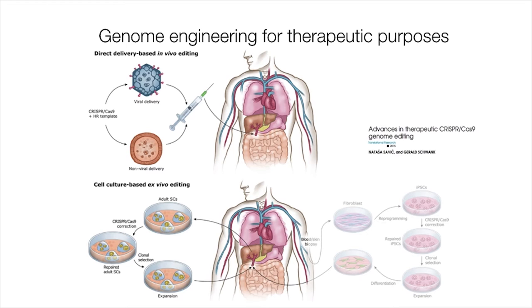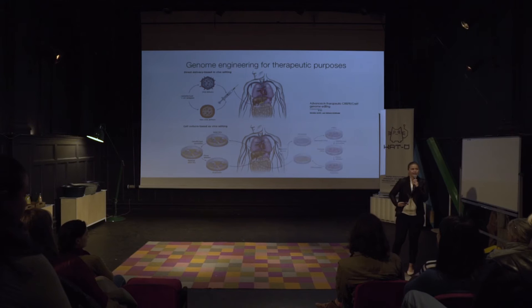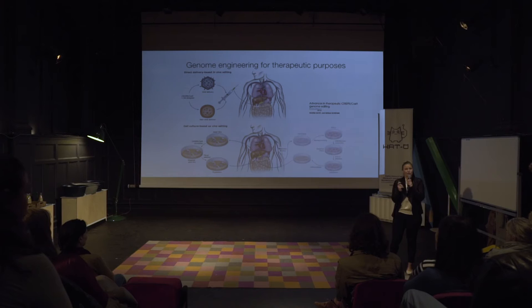Now, this is a little bit more technically challenging, but does offer one major advantage. What we can do now is take cells out of a person who has one particular disease caused by a genetic mutation, for example, take them out, grow them up in a dish in the lab, use genome engineering to correct the mutation, and then select only the cells that have been corrected and put them back in. Now, you can imagine immediately that the advantage with this is that you're getting almost 100% correction in the area that you need to go into. And this is a strategy that a lot of people are using at the moment for different disease applications.